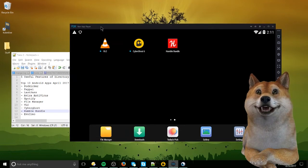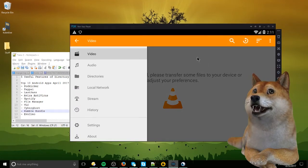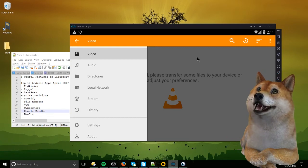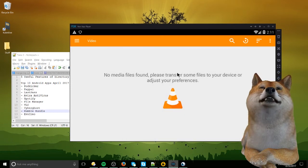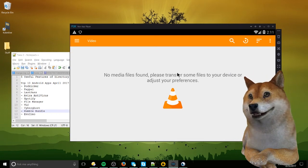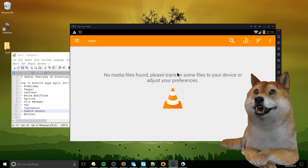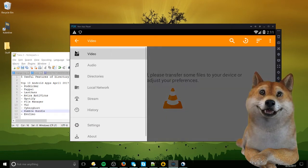Okay, so next up, VLC Media Player. Good chance you've heard of it on Windows as well. Actually, it's cross-platform, so I think you can use it on Linux, and I would assume Mac as well. And VLC Media Player always has a simple, lightweight interface, but it usually is very compatible and fast running when it comes to playing your videos back.